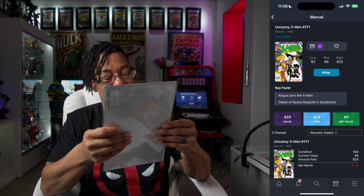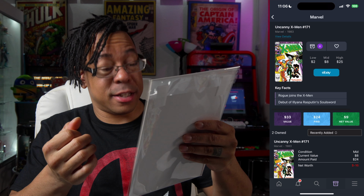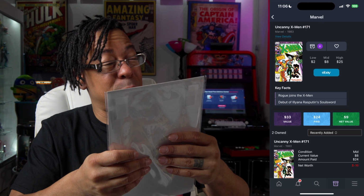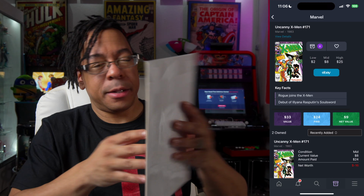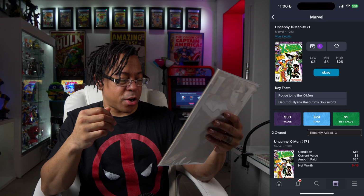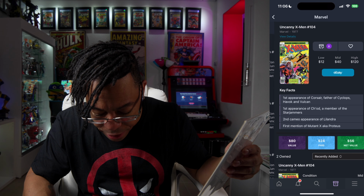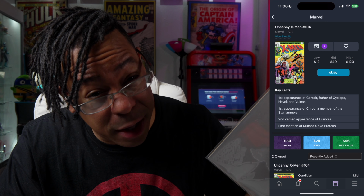Okay, I love this cover. This is one of my favorite covers. It's an homage to X-Men 1. This copy is hella beat, definitely a VG. Probably look better after a press, but probably wouldn't go up higher than a VG. This is X-Men 104, first appearance of Corsair and the first appearance of Chad from the Starjammers team. I paid $24. Key Collector says I should have paid closer to $12.